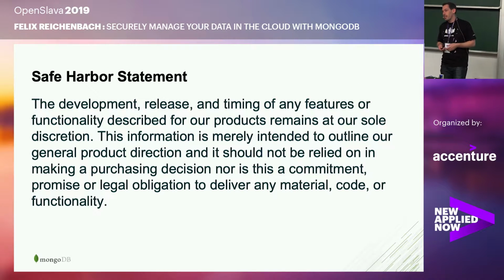One important slide first, safe harbor. This feature, which I'm going to talk about, is still in beta. So we're working hard to get it out GA, but you can actually already use it, play with it, but don't take it into a production environment at the moment.